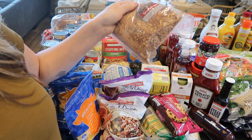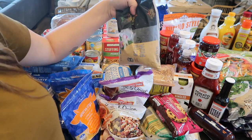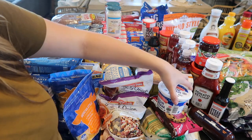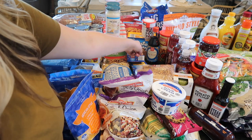I picked up this stuff that I'm holding in my hands, it's for making venison snack sticks. My husband recently went deer hunting and we have a ton of venison in the freezer. So I am going to make some snack sticks with him and put it on the smoker. So I got some special seasoning for that.